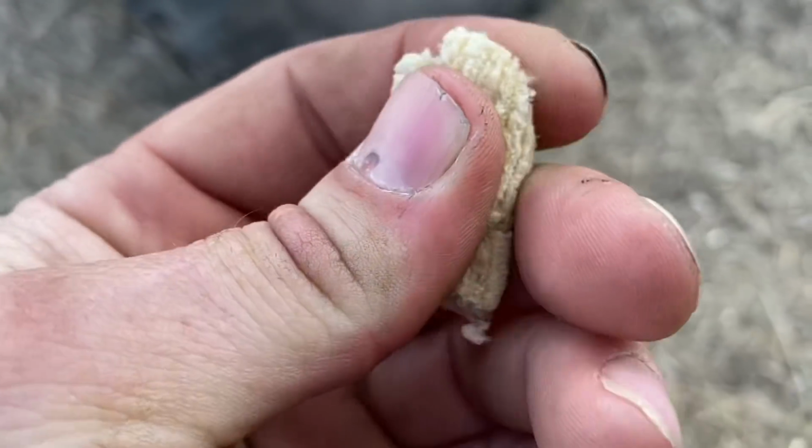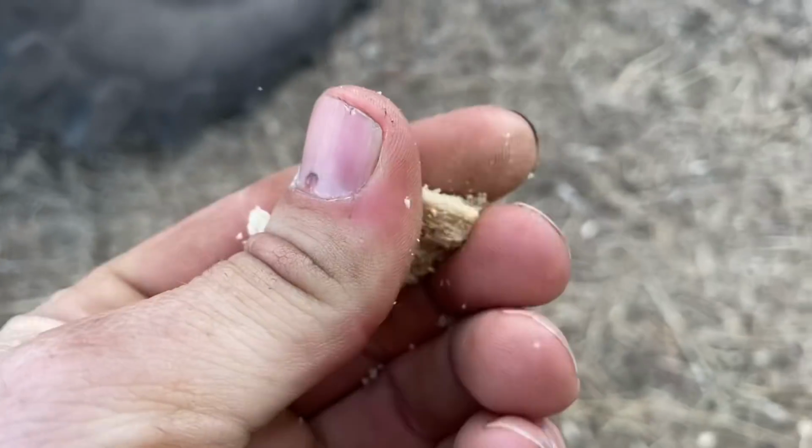The stalks of the sunflowers are like this fluffy stuff inside. It's just like polystyrene.